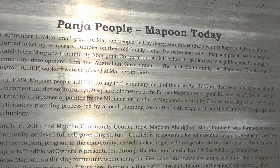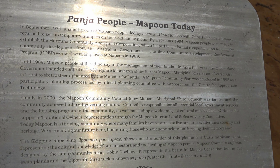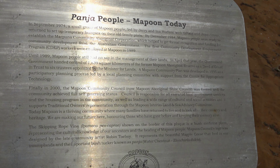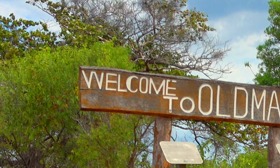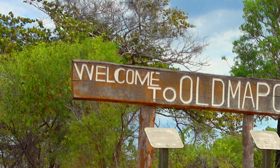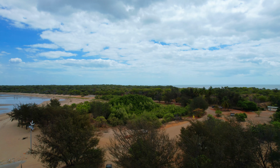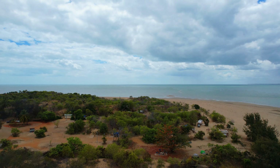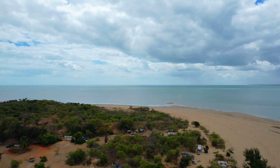Mapoon became one of the places involved in the fight for Aboriginal land rights, and by the 1970s, seven families had moved back. In 1995, the Mapoon State School was opened, and in 2000, their community was recognised under a deed of grant in trust arrangement with the Queensland Government. The population today is just under 500, and tourists like myself now come with their caravans and campers to enjoy being part of this extremely wild and remote area.